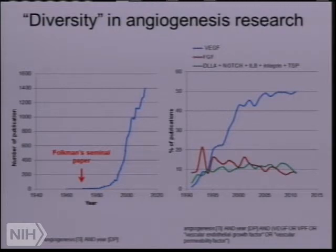And that's why I put diversity here. There is a lack of diversity in the angiogenesis field. There are a lot of people focused on vascular endothelial growth factor. And in my opinion, there are a lot of therapeutic opportunities that need to be explored, which will be down here on this graph.